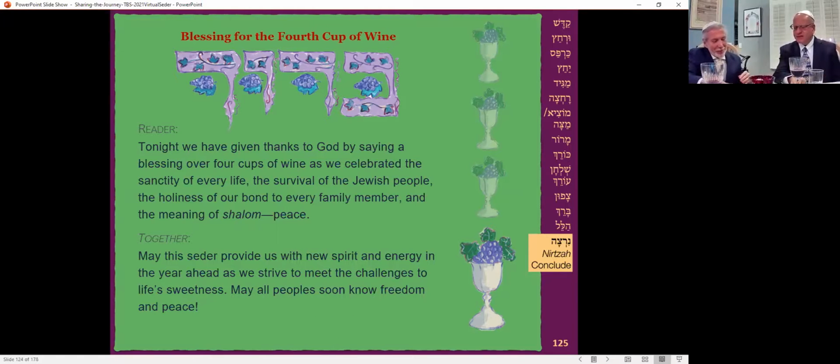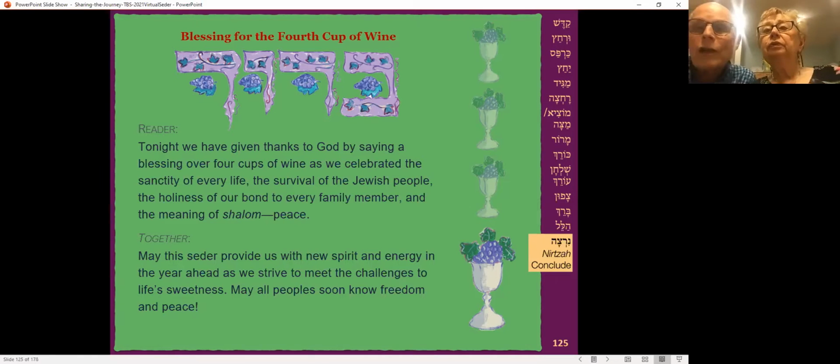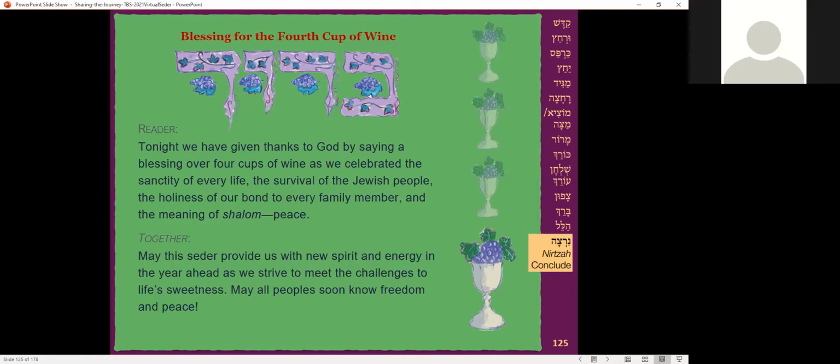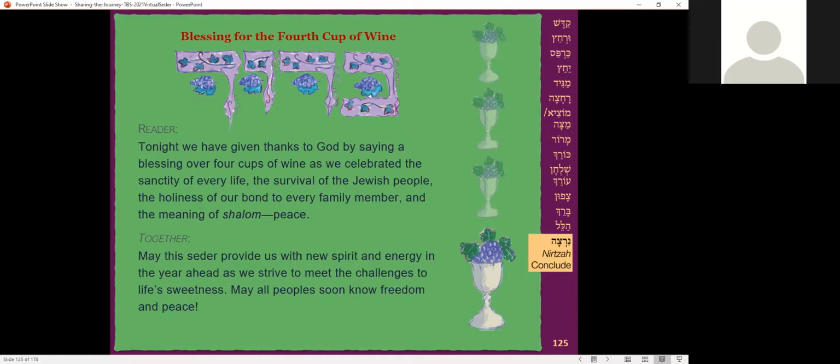Tonight, we have given thanks to God by saying a blessing over not one cup of wine, not two, not three, but four cups of wine, as we celebrated the sanctity of every life, the survival of the Jewish people, the holiness of our bond to every family member, and the meaning of shalom, peace. We join together. May this Seder provide us with new spirit and energy. As we strive to meet the challenges to life's sweetness, may all people soon know freedom and peace.